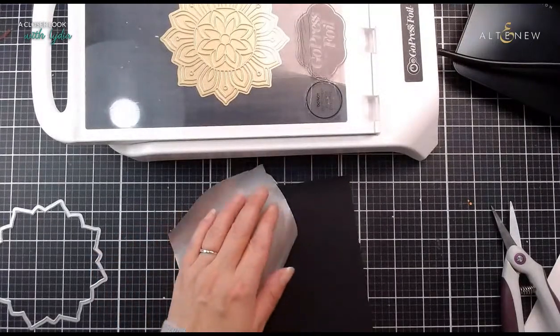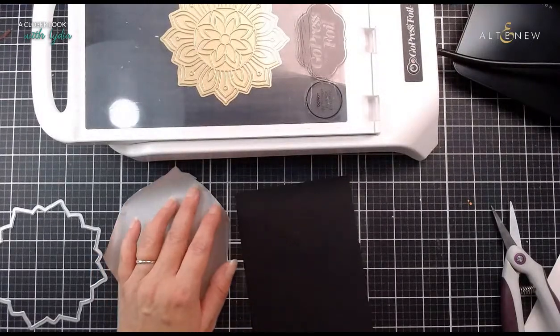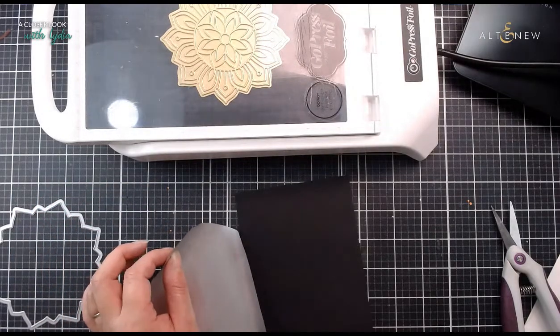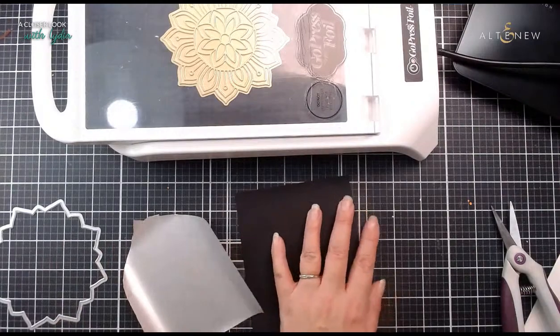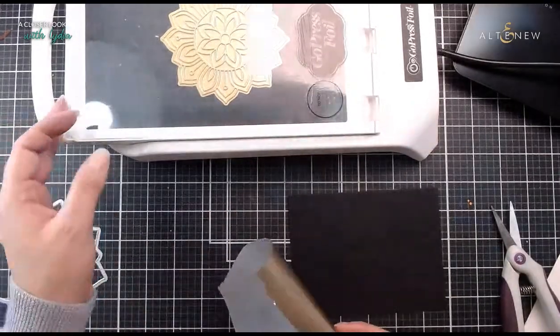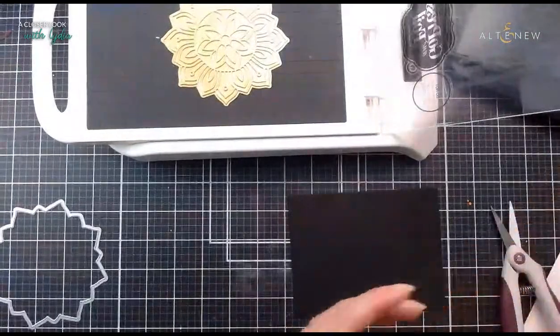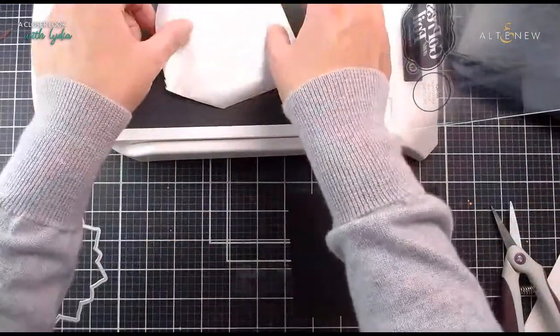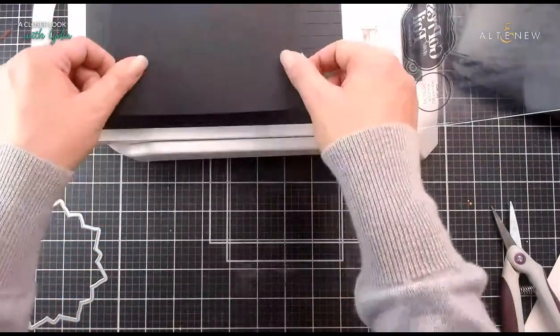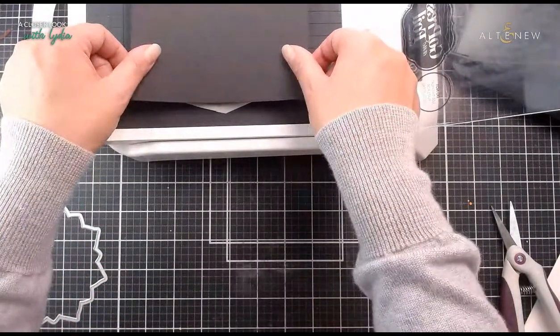Oh, Daniel says that he has perfect results with the Hammermill cardstock. I don't have any of that. I'm just using the Jet Black from Altenew. I'm hoping we're going to be good with that one. So I'm just going to lift this up. We do have a video on how to use the hot foil plates coming up. So it will be done.